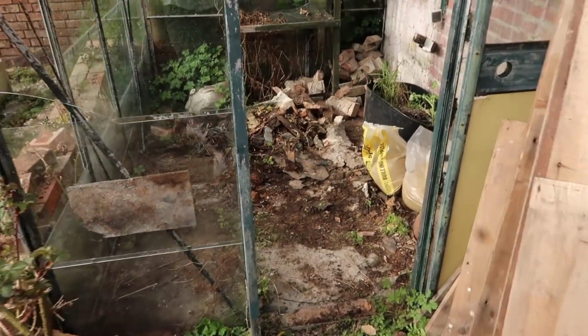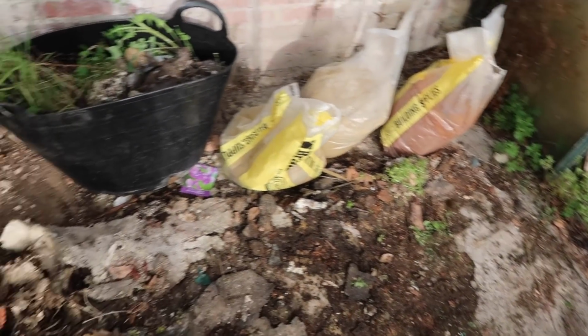Well, the greenhouse is looking way more empty now. There were so many creepy crawlers in here. This was not a fun job. Oh, sorry, snail.